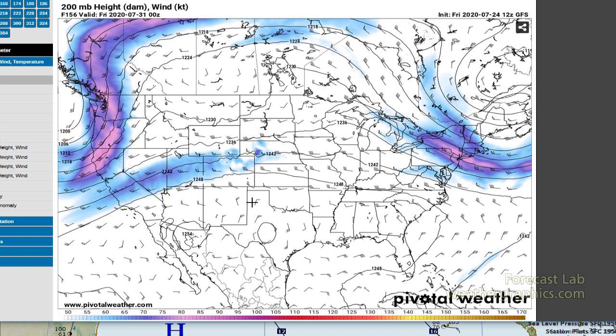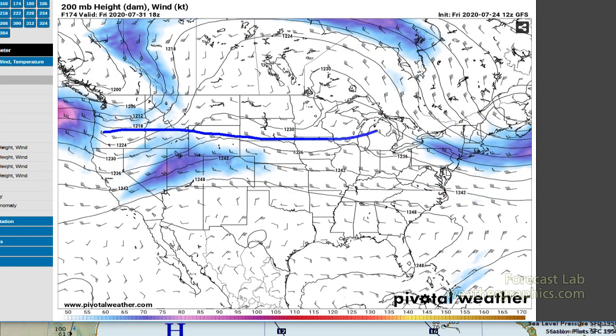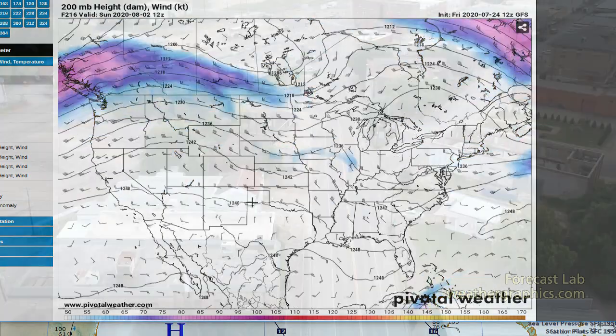And let's see, around Friday, about a week from now, high over Alabama, high over Arizona. And up to the north, series of progressive systems moving across the northern tier states.